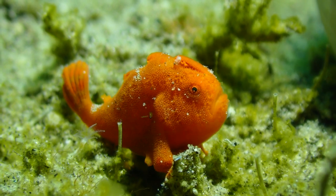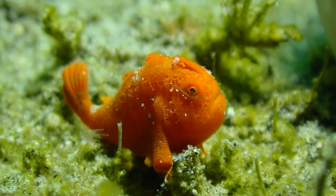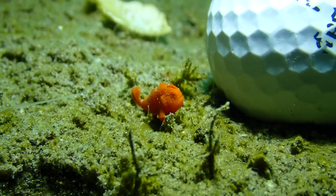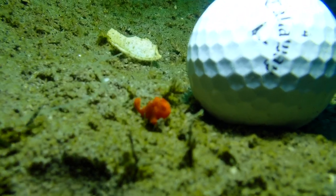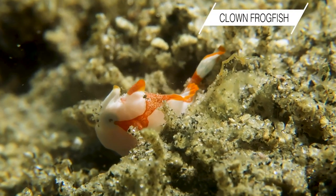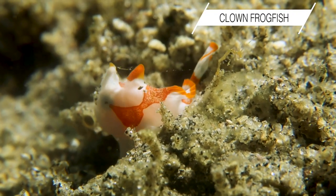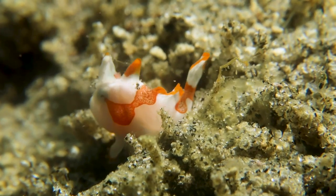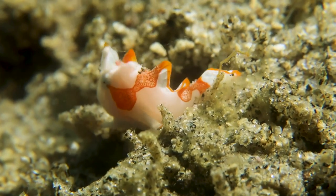I want to give you the true scale of this baby frogfish here. So I put a golf ball next to him to use as a comparison. Pretty tiny, eh? This tiny clownfish is even tinier, at about the size of a BB from an airsoft gun, as you can see by the grains of sand next to him.